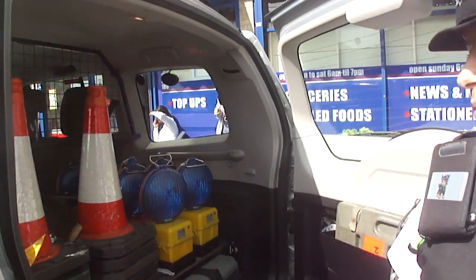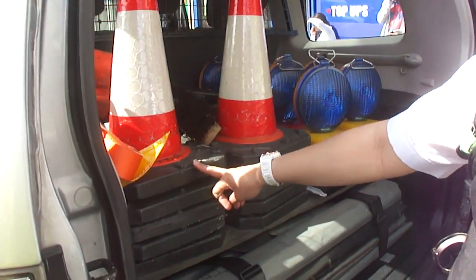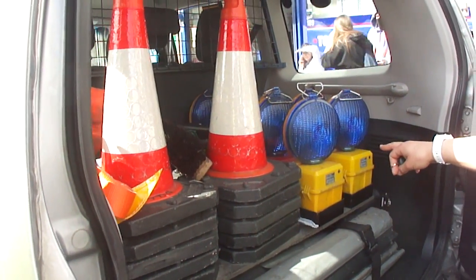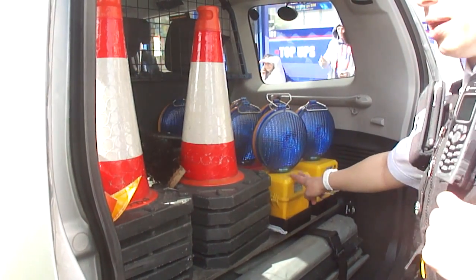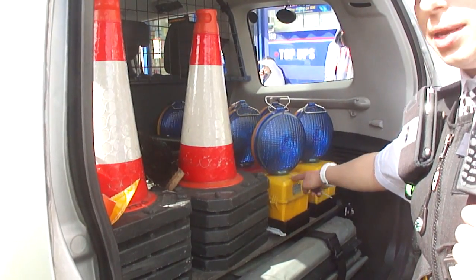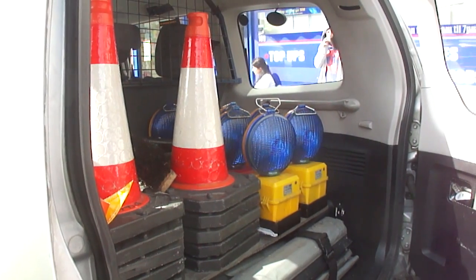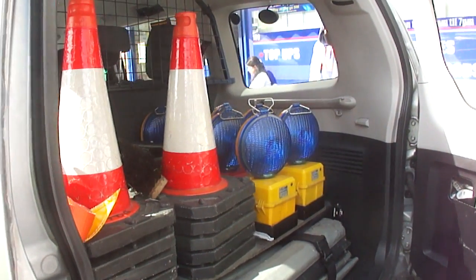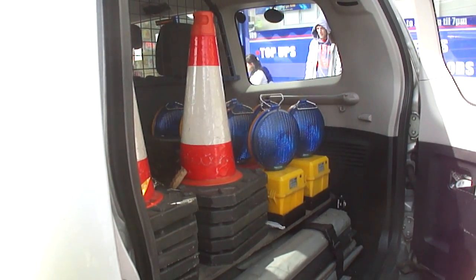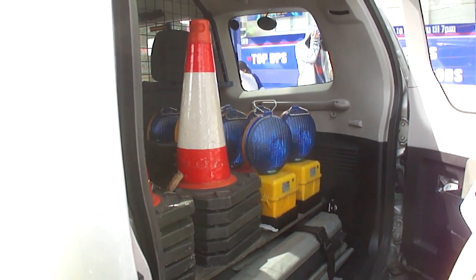When we have to deal with something on a fast road, we might have to put out cones sometimes. So we always carry 10 cones with us. We carry the blue lights, which are quite clever, because if you line them up and switch on the first one, they'll automatically go on in a row. So they're intelligent. Whenever we put the cones out, we'll put a light next to each cone, so that you can see it if it's dark or on the busy roads. And hopefully it keeps the traffic away.